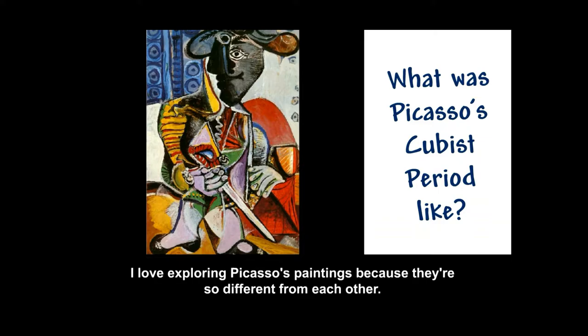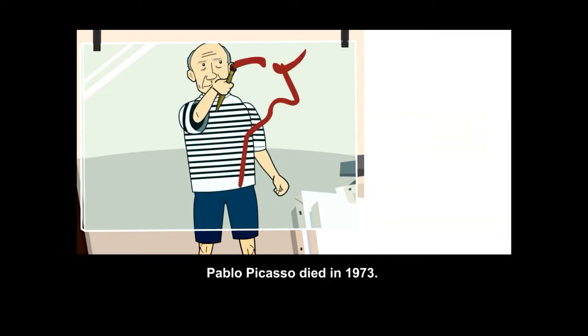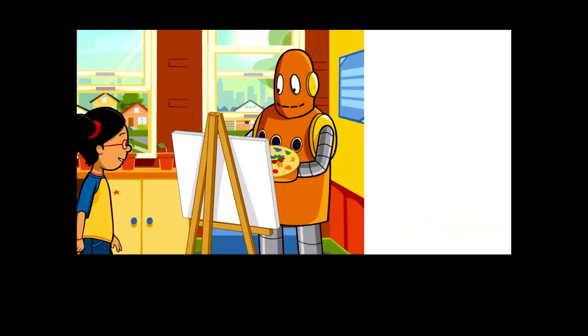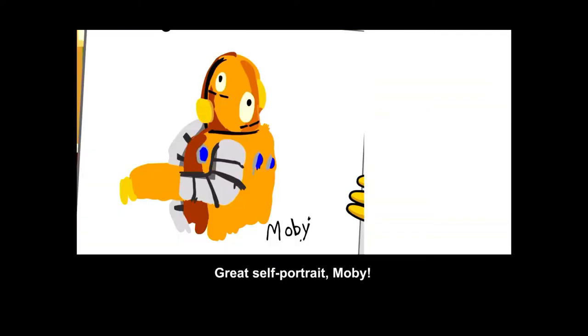I love exploring Picasso's paintings because they're so different from each other. Pablo Picasso died in 1973. His works inspired artists around the world and still do so today. You finished a painting inspired by Picasso? Great self-portrait, Moby.